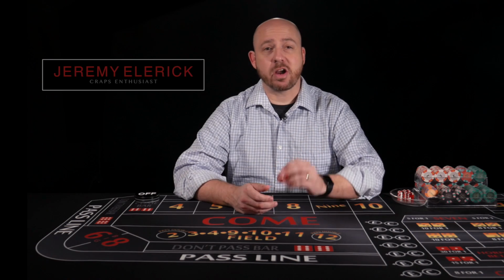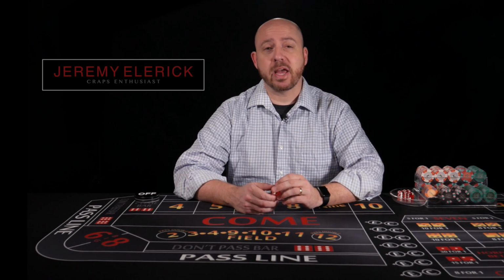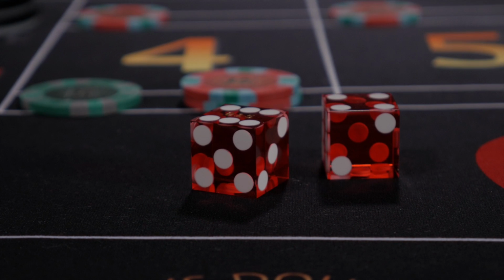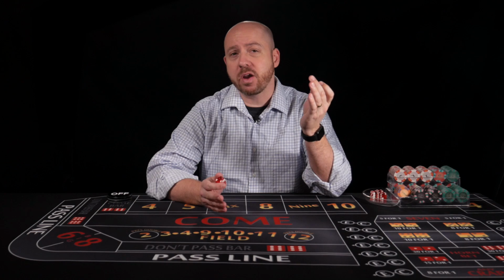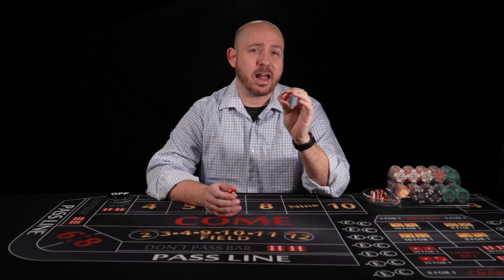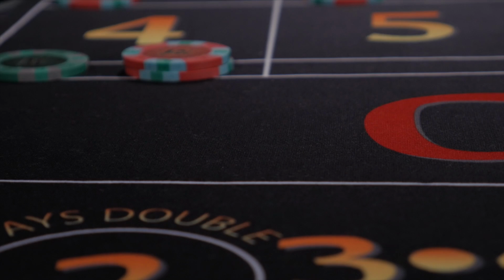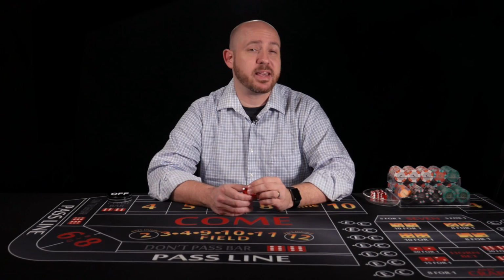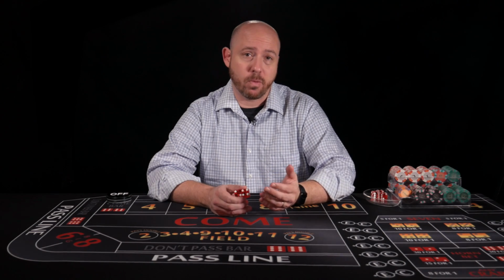Let's take a minute and talk about the dice first. Craps is played with two dice. They aren't your typical board game dice. They are large 19mm or almost 3/4 of an inch precision cut cubes. They are perfectly weighted and calibrated to ensure that every throw of the dice has a random outcome. They are also transparent so that weights can't be hidden in them to affect how they roll.